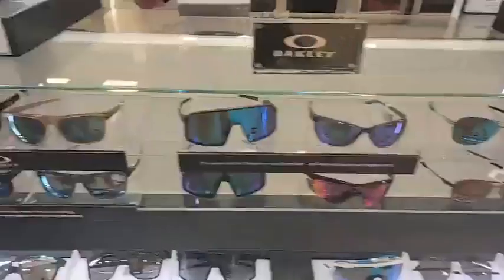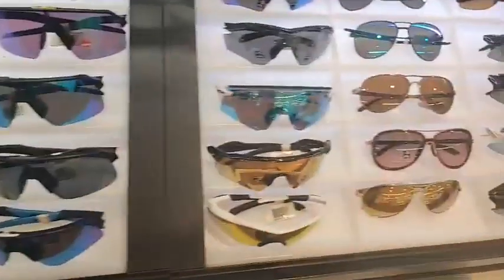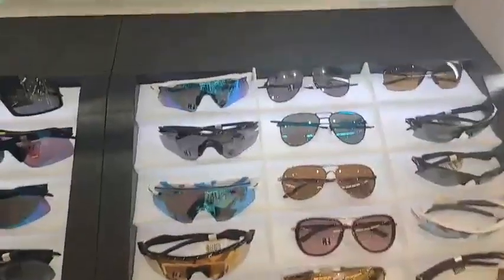Okay. Oakley. So these are unisex, right? Sports, like skiing and stuff.